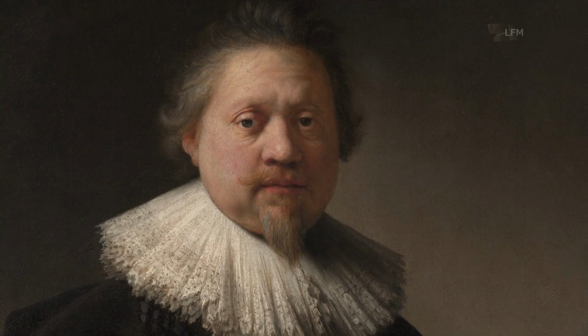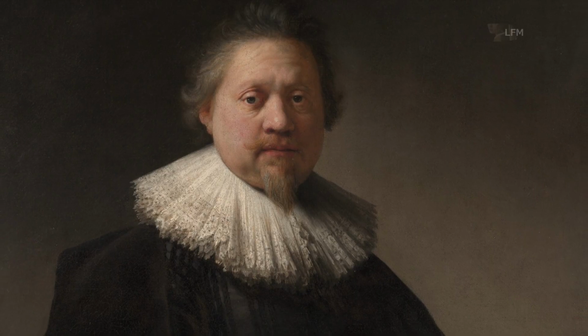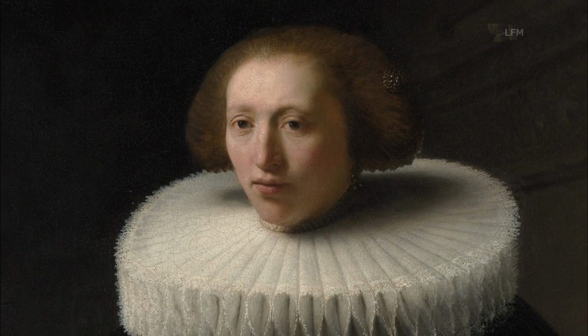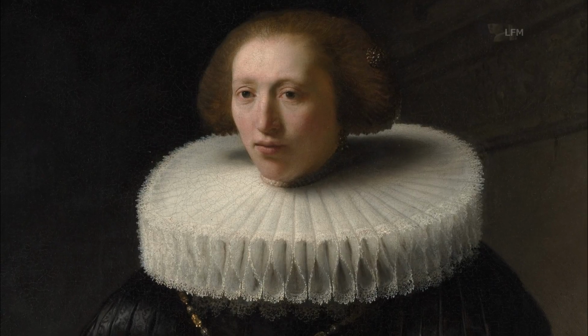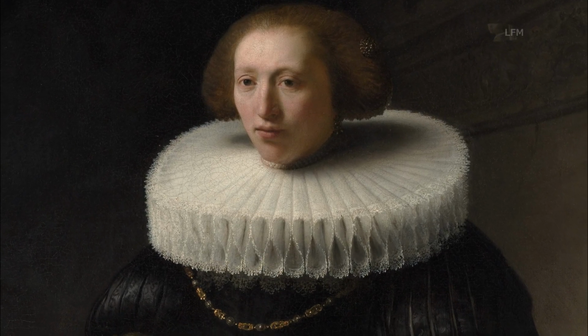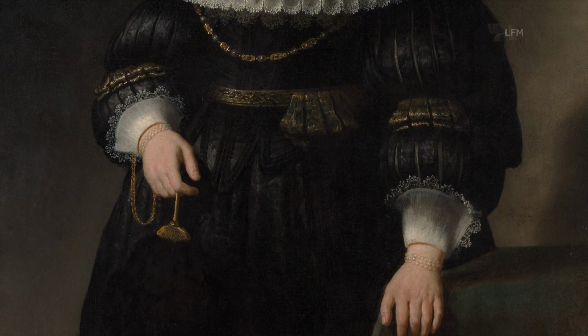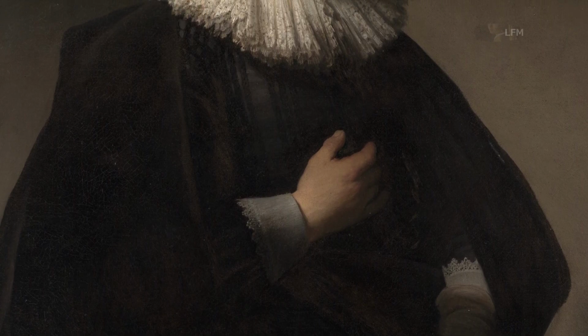Unlike many of his contemporaries, Rembrandt refuses to idealize. The man's steady, confident gaze is tempered by a certain introspection, while the woman's expression reveals composure tinged with quiet dignity. This psychological naturalism distinguishes Rembrandt from portraitists who prioritized elegance over individuality. In both works, Rembrandt combines meticulous attention to surface textures, lace, fabric, skin, with a deeper concern for inner life, suggesting the sitters as complex, sentient beings rather than mere symbols of status.